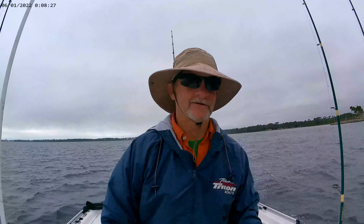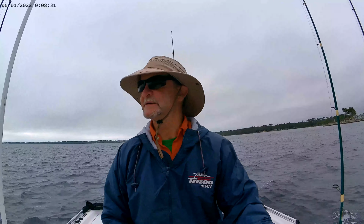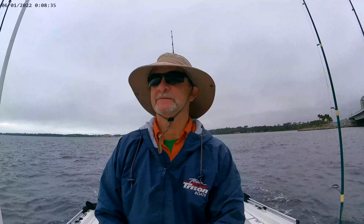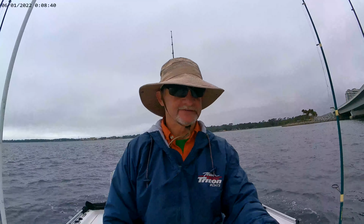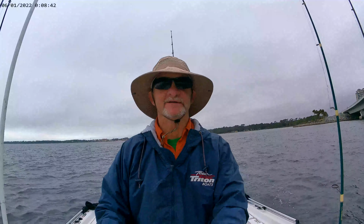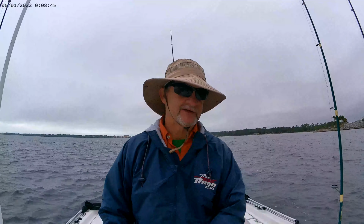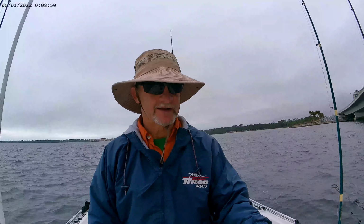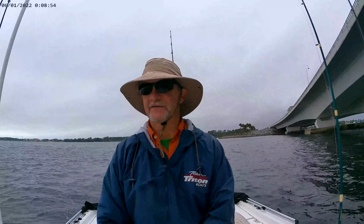So what I'm doing right now is I'm just idling over the structure from the old bridge. There's two other bridges that were here that have been torn down. We're almost underneath the edge of the newer Hathaway Bridge. And I'm just looking at the rubble that's on the bottom to see if I see fish and bait. The structure's there, and there's bait there. And there's a lot of structure here.